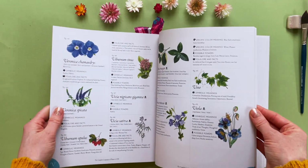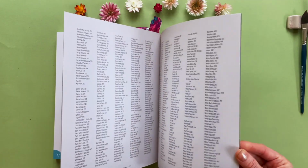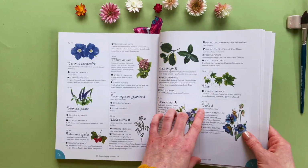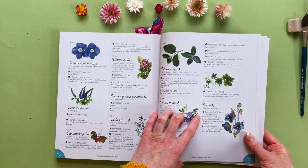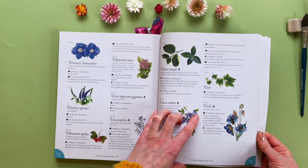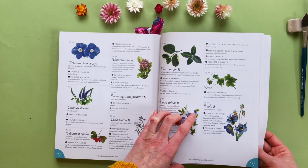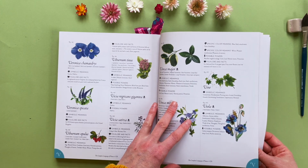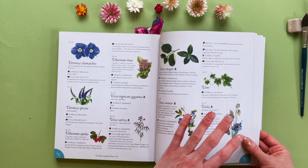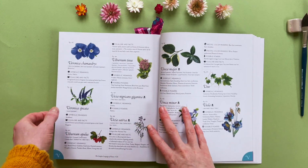You could look up, for instance, viola. It would say viola somewhere here, and it says here symbolic meanings: affection, artistic ability, faithfulness, fidelity, honesty, loyalty, modesty, simplicity, think of me, thoughts, thoughtful recollection, virtue; possible powers: calms tempers, divination, induces sleep, love, psychic sensitivity. So you could use this book to give your art some meaning, and that's what I really like about it.